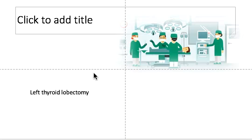A person with a toxic solitary nodule: medical management with antithyroids, get the patient euthyroid and undergo a left thyroid lobectomy.